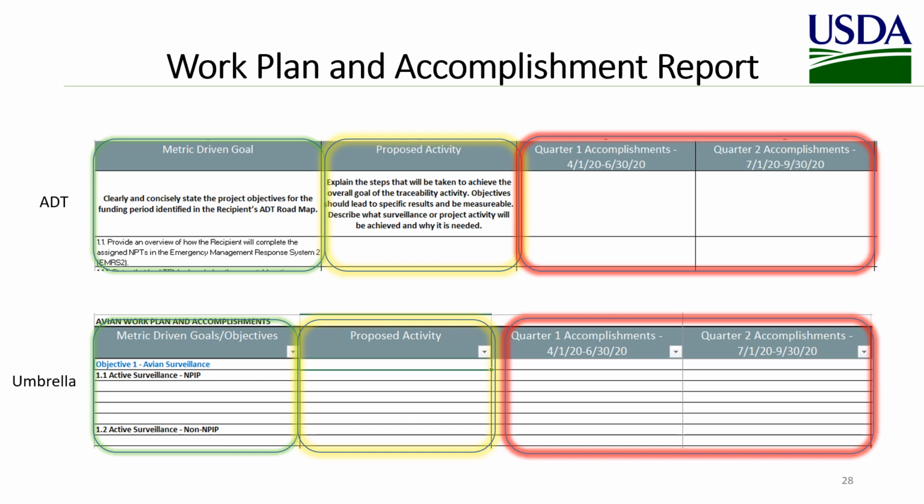Highlighted in red, the templates will have 4 columns which represent accomplishment reporting for each quarter. Once the workbook is approved, it should be maintained throughout the life cycle of the agreement. Accomplishment data will need to be added quarterly to the workbook and submitted in EasyFed grants in PDF format. Lastly, the ADT workbook has additional reporting tabs within the workbook. However, Umbrella will have additional program-specific reporting.